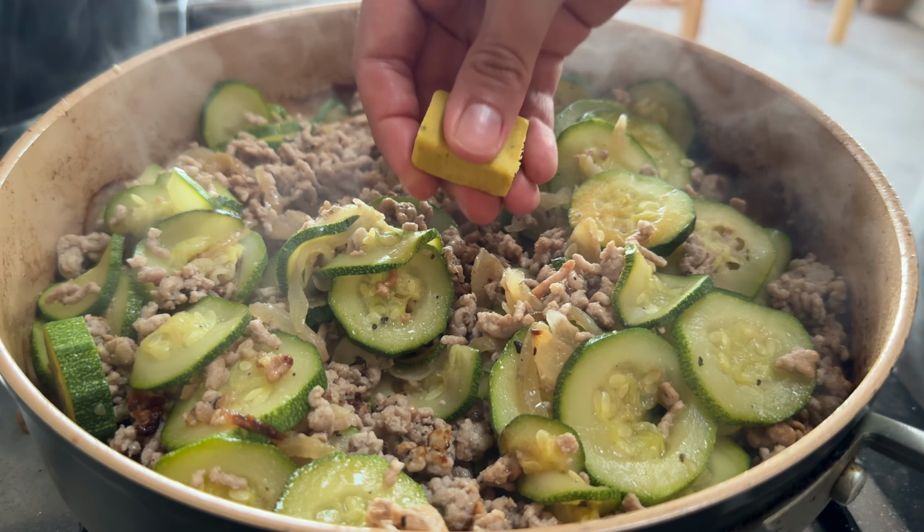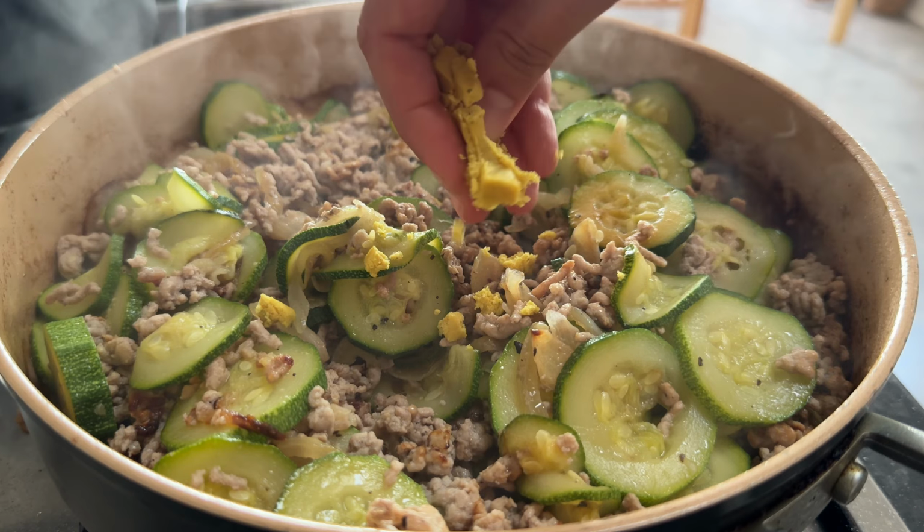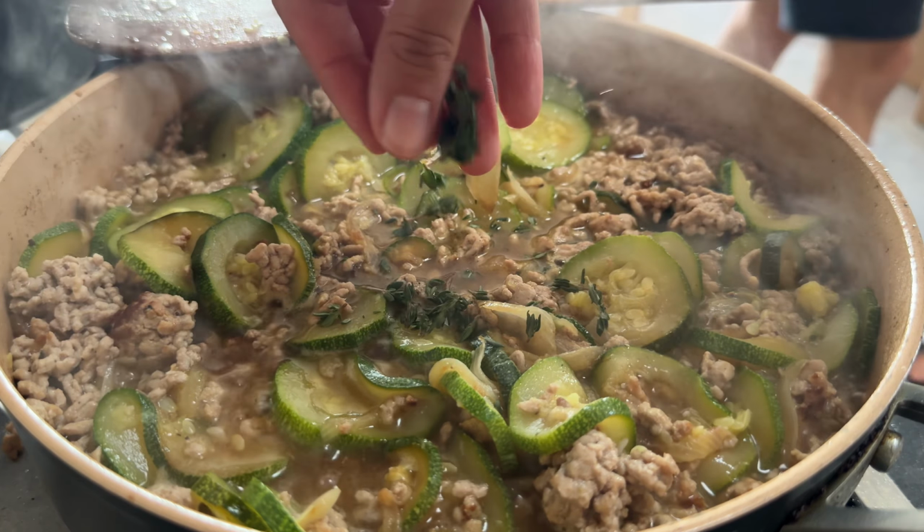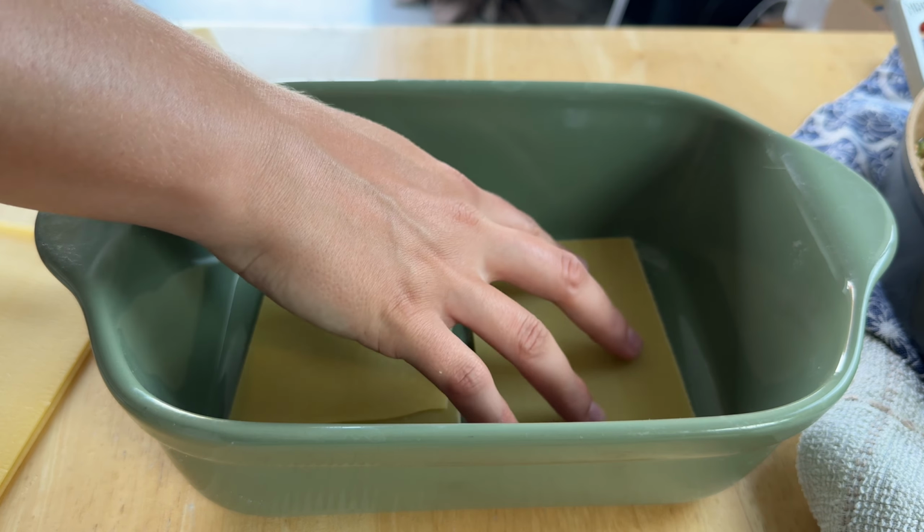Once that's ready to go, add in your chicken stock to your meat mixture and then top it with some water and thyme. Leave that to thicken a little bit and then everything is ready to go. Now for my favorite part, the layering.